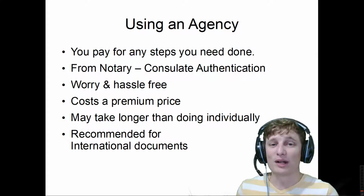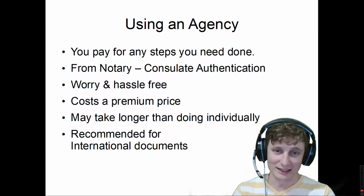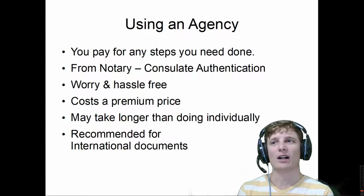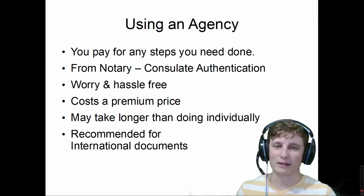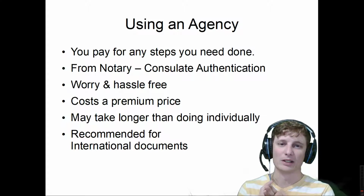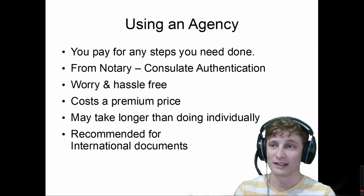It costs the premium price. If you do it independently, it's going to be about $20 per document, roughly. It's going to be a little more than that. It'll be like $5 for a notary. It's $5 for a notary where I did it. It's $8 per document. No, I'm sorry. It's $15 per document at the state of Texas.